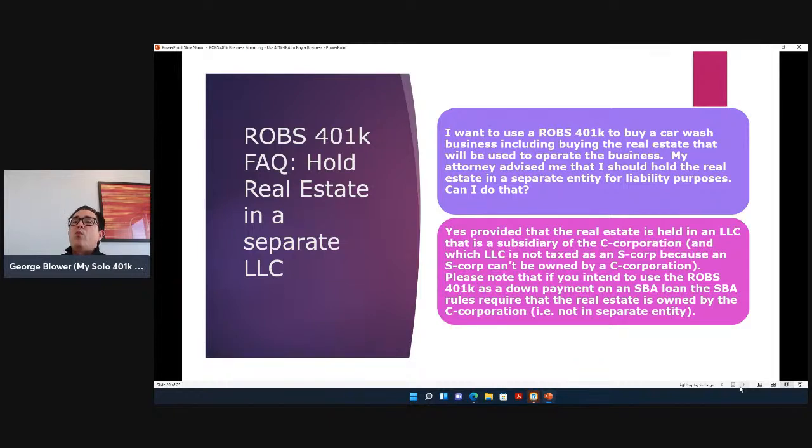Now, one thing to note here, because there are so many of our clients that are using the 401k business financing plan in conjunction with an SBA loan, so using that ROBS 401k effectively as a down payment, is that the SBA rules are going to require that for a borrower, so the C corporation that's funded via our rollover as business startup or ROBS 401k, that borrower has to own the real estate and operate the business in the same entity.